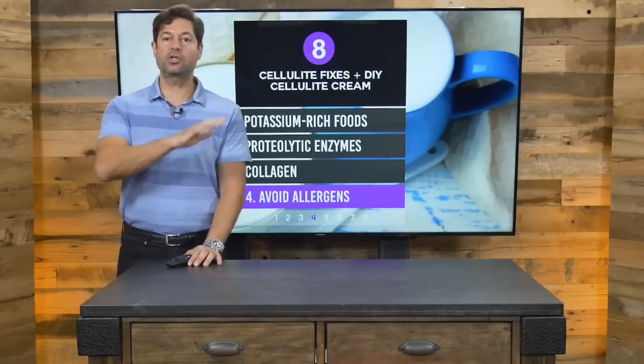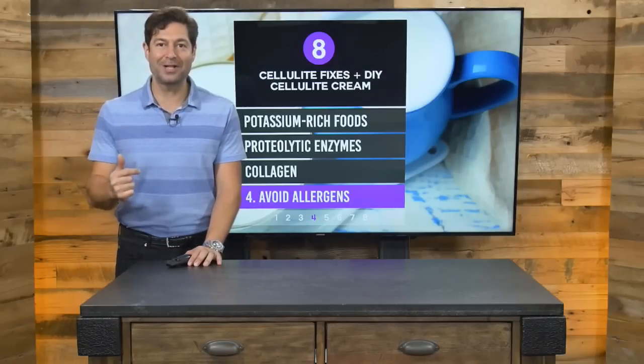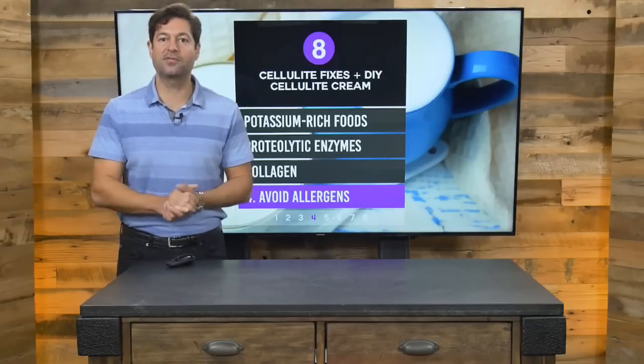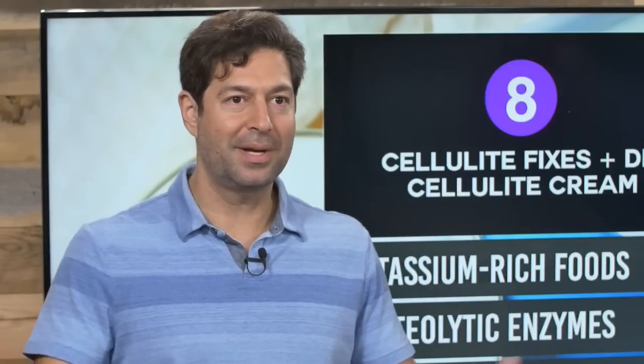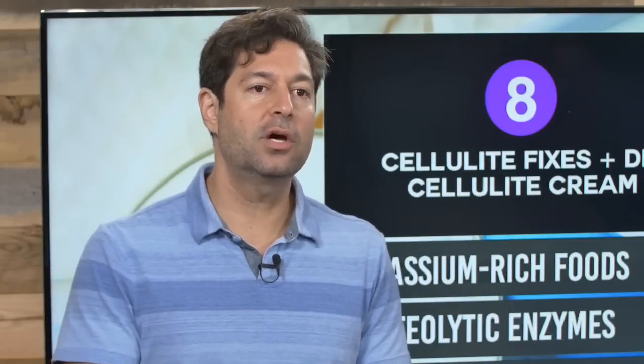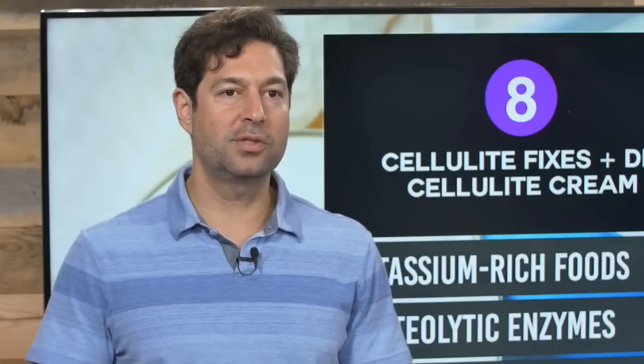Now I'm not saying you should avoid all of these 8 allergens, but I will tell you, these 8 common allergens contribute to 90% of allergic reactions. Imagine if you could cut down allergies by 90%. Avoiding or eliminating those sources can help your body be conditioned properly, and you can lose some cellulite.